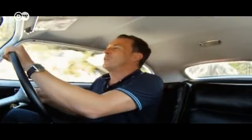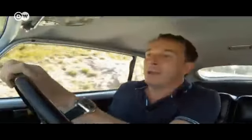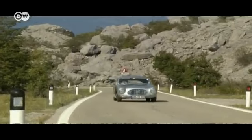Our tester admits that driving the Cisitalia 202 Grand Sport is not a life-changing experience. It's most impressive when viewed as a sculpture rather than a means of transportation. This car was the blueprint in its time for all the following generations of sports cars. In that sense, the Cisitalia is a landmark in automobile history.